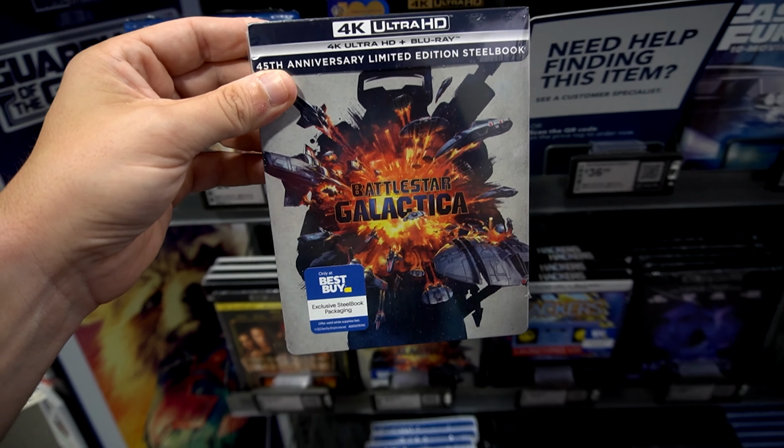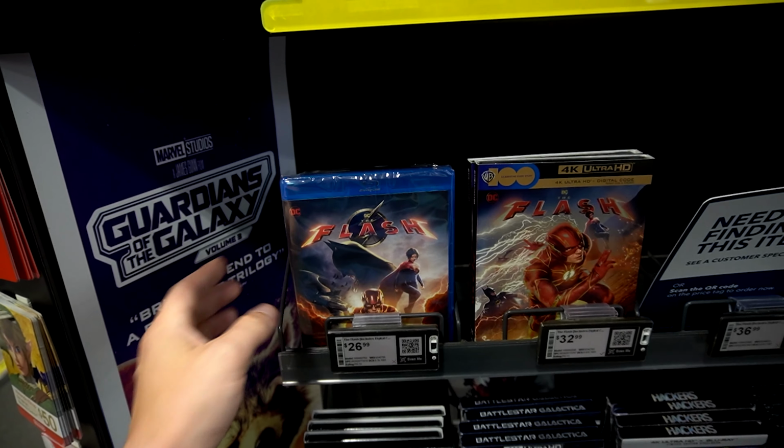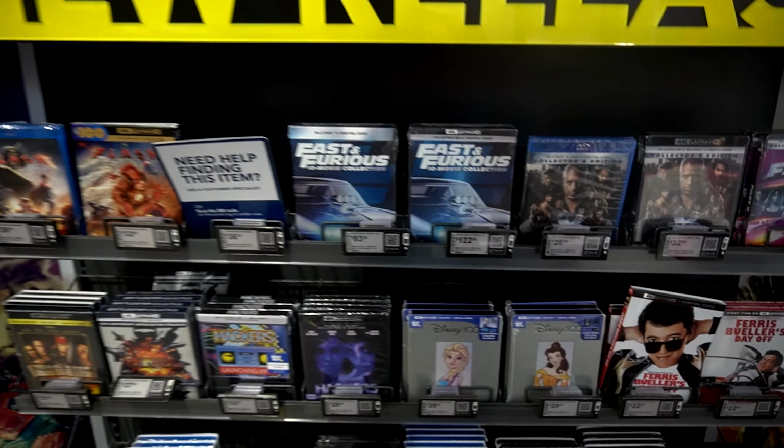So yeah, there's that. Oh, look at this. They even got rid of this slipcover. What's going on, Best Buy? You're just throwing away slipcovers. Fast X as well? They're just throwing away these slips like they're toilet paper. Wiping their ass with them. That'd be really weird. Has anyone ever wiped their ass with slipcovers? Let me know. Don't do it.